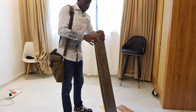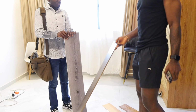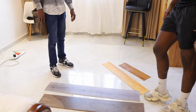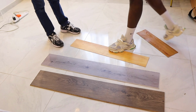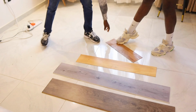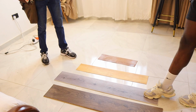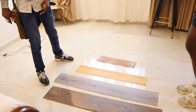If you are showing me this brown before, like in person. This is what we're doing, right? Yes. But I still prepared this one. So this is the 1.2. This is the 2 mm. This is SPC. And this is the floor. This is the SPC. Yes. I think the SPC is flatter than this one. Yes, but it's more durable than this one. Mm. It's more heavier.